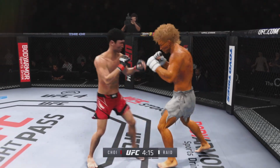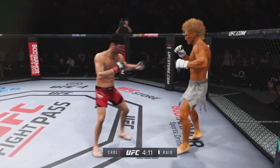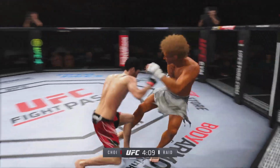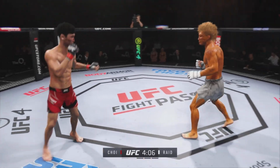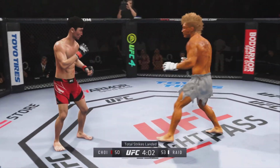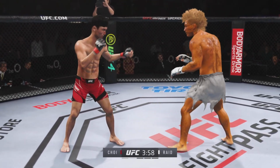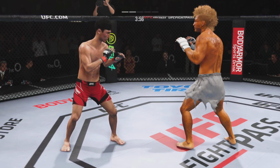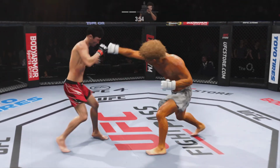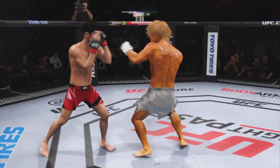Oh, body kick attempt here. It's no good. Oh, nice check on the leg kick offering there. Nice strike. Just out of range with that right hook. Nice leg kick lands. Choi's cheek looks like it's cut here, starting to bleed a little bit now.